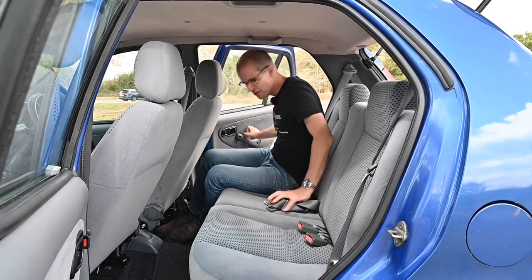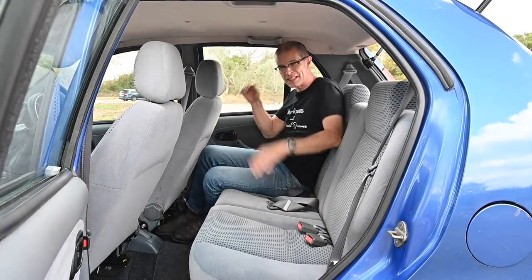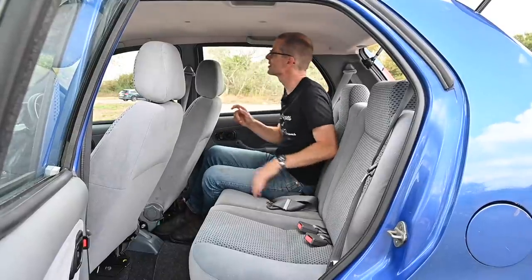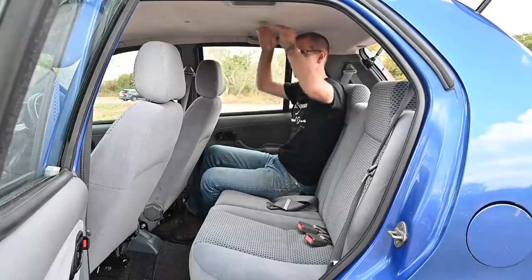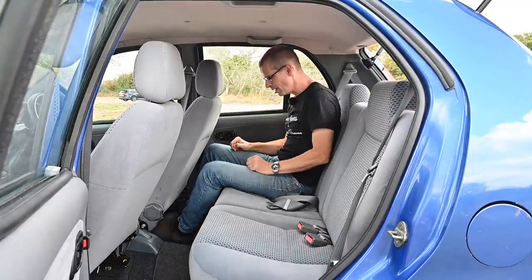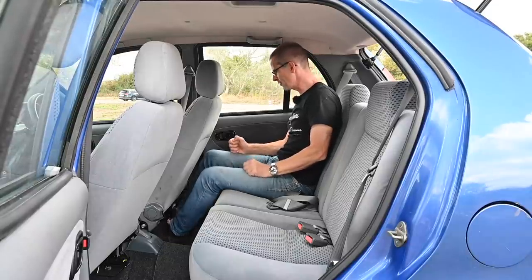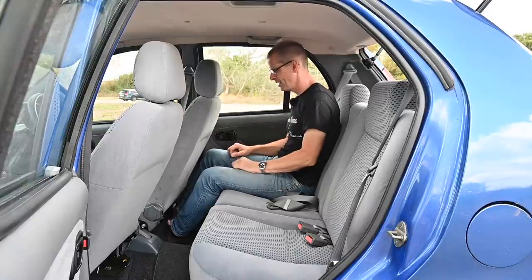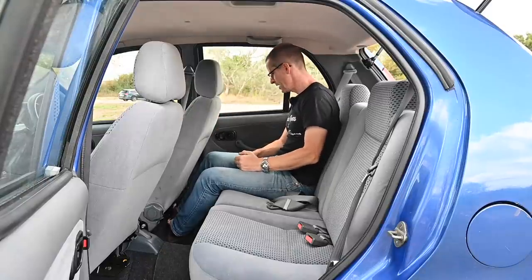Right, typical of many small cars. Climbing in the back, you do have to watch your nose as you get in, but once you are in, the headroom isn't too bad, but there's a slightly claustrophobic feel because it does wrap around you in the headlining a bit. Legroom and footroom? Oh, brilliant, actually. I've got this seat set quite well back, and they're very, very thin seat backs, to be honest, so they're not taking much room out.